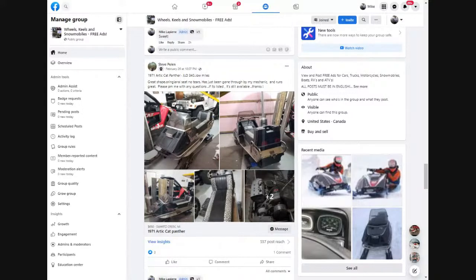And then I'll pre-approve you for future ads. So that means you can post whatever you like from that point forward, as long as it observes the guidelines, and you can go live with video. So if you're at a vintage snowmobile event, a race or a show, you can take your cell phone and go live right here on this group, and for all of us to enjoy.